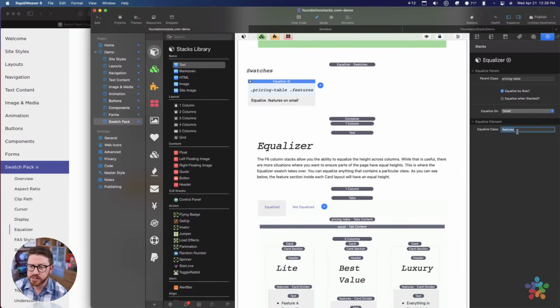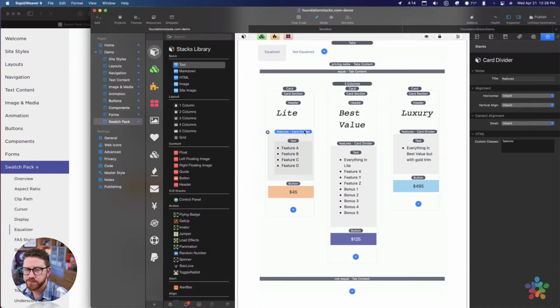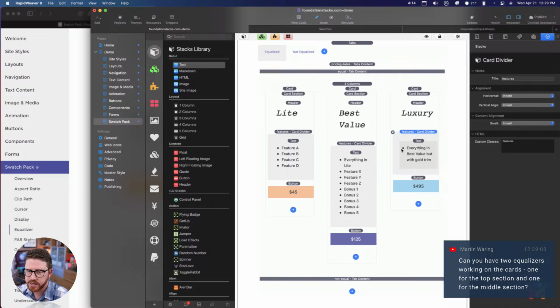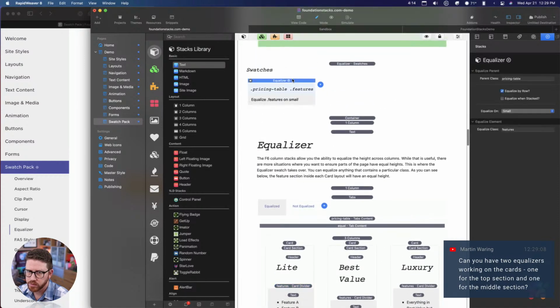And lastly, this equalize class is going to be the class that we add to all the elements that we want to be equalized. So for this example, this features divider area. If you look, all 3 of them have the features class. On this divider area, this is the element that I wanted to be equalized in all 3. So all you need to do is add the features class inside all 3 of them. Hopefully that makes sense.